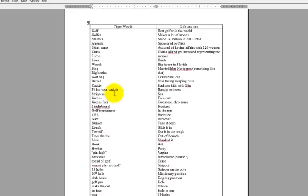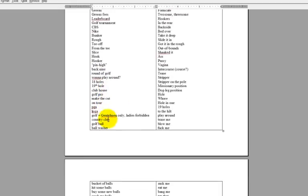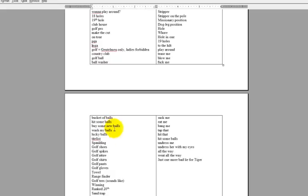Let's go back to the Tiger Woods list. We roll down here. We have want to play around. Play around, is that a double entendre? You bet. It has two meanings. We can play that two ways. Back nine, 18 holes, 19 holes, 19th hole. Definitely something there. I've already got jokes rolling in my head. Bucket of balls. Hit some balls.